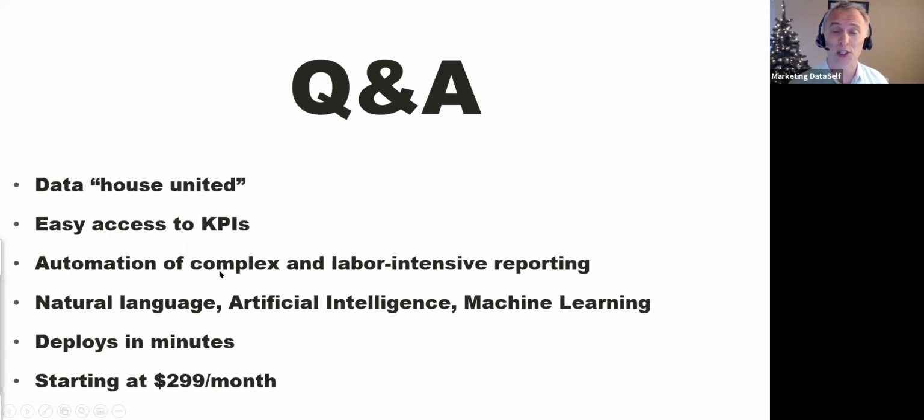This kind of technology is amazing to automate complex and labor-intensive reporting tasks. So things that people are doing repetitively today using Excel and so on, you should let the computers do it. Data warehousing and tools like Tableau and Power BI usually can offload people from those repetitive tasks. I encourage you to embrace natural language, artificial intelligence, machine learning. It's a journey. There's a lot of things you need to know to be successful.